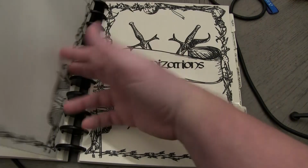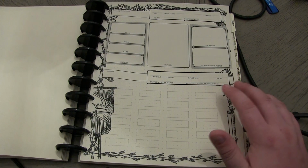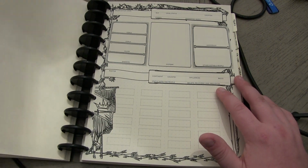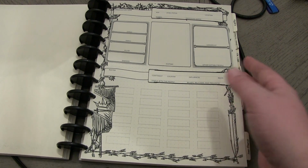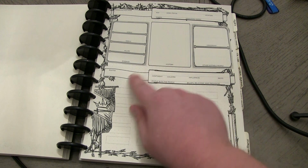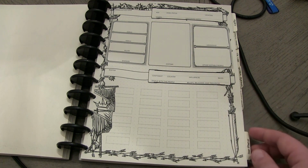Next up, we have organizations. So organizations, again, similar setup, similar to what we just saw on the other pages here. The character sheet looking type design, but it's got things for everything that you can see on here. Goals, ideals, allies, enemies, roster, leadership, history, tons of stuff for different organizations, guilds, whatever you want to do.